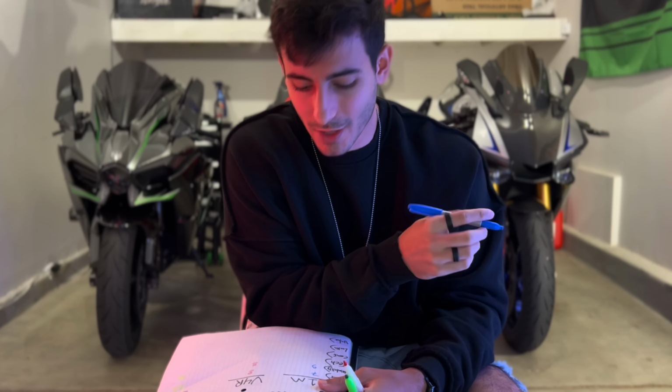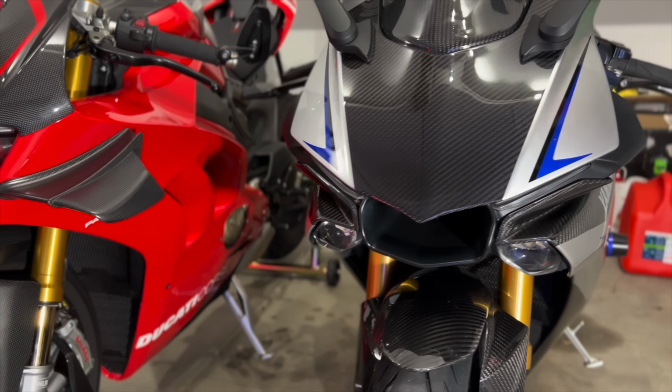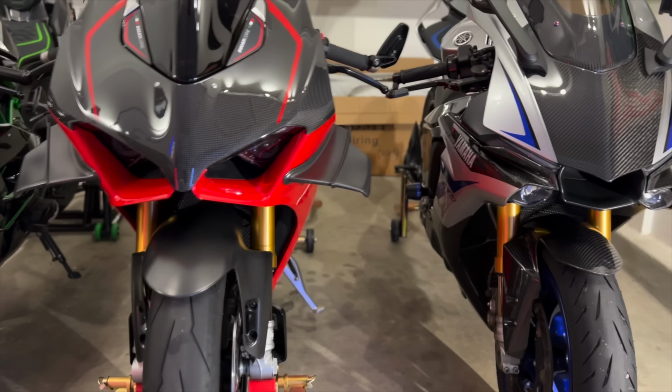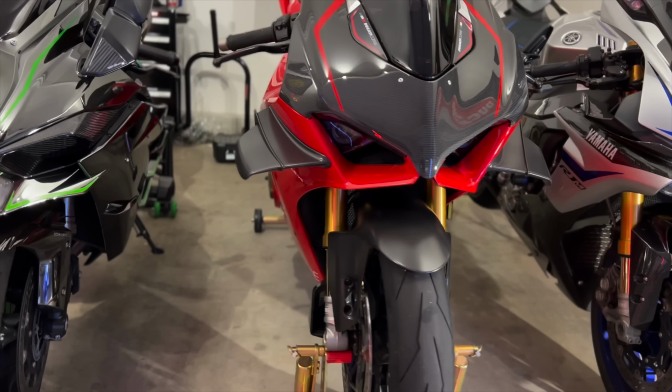They have so many settings on that display. For the R1M, I'm going to have to give that bike a 9 out of 10. I would give it a 10 out of 10, but for example, the BMW S1000RR has more tech and stuff like that. That's why it doesn't get that perfect score, because it is lacking on a few things.